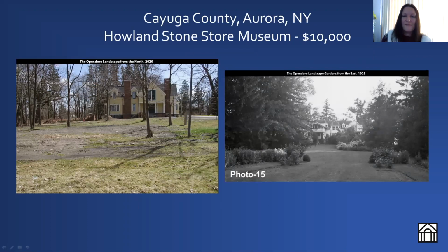So I have an example of a cultural landscape report that we funded in 2020 in Cayuga County, the Howland Stone Store Museum. The original 1837 house was known as Open Door, was extensively remodeled in 1888 and 1910. So it underwent some changes over the years. The 1910 vernacular colonial revival renovation was the work of a noted Syracuse architect, Albert Brockway. So, they're seeking to understand the changes that this building underwent over the years and the significance of those changes. A little bit of history about this beautiful building.